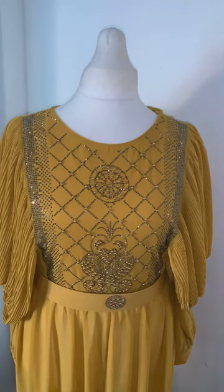If you're interested, I'll be showing you our Turbans range as well. All the Turbans that we have in store.